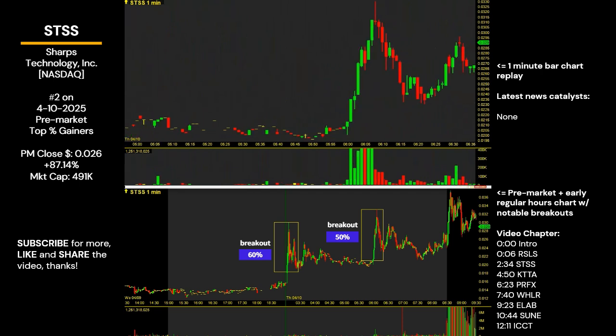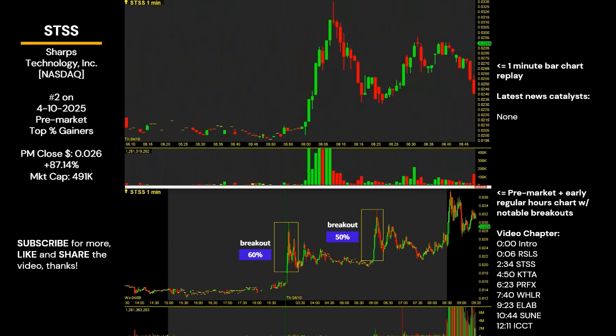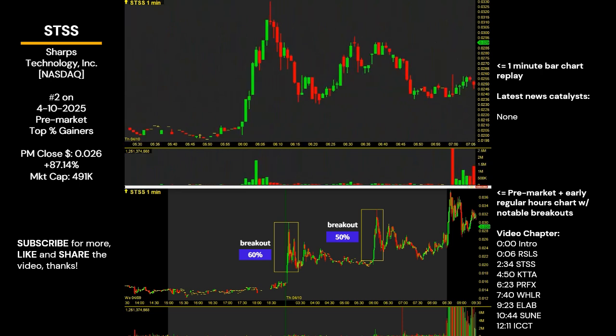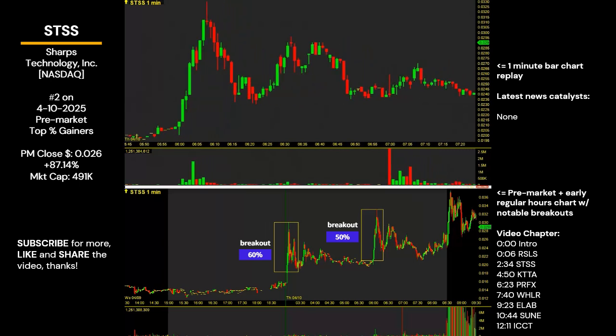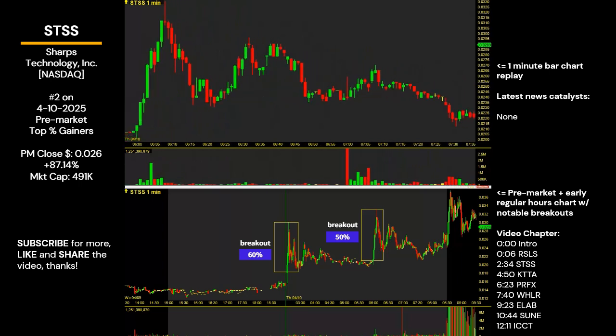That said, there wasn't a flashy press release or headline that kicked this off, at least not something public yet. So this feels like one of those moments where speculative traders started piling in, either because they're betting on future news, or something's circulating behind the scenes. It could be connected to their US manufacturing expansion plans, or maybe whispers about new deals or funding.